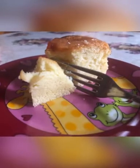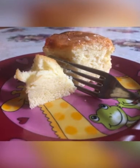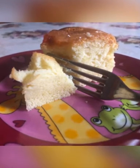Sorry guys, I don't have any pictures or video of the whole cake of grandpa because I was so busy. I didn't take a picture of him with the cake.